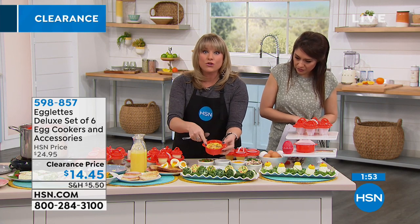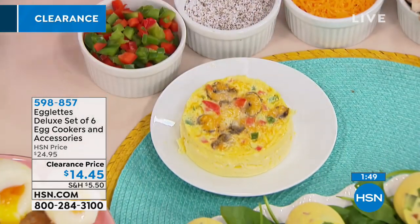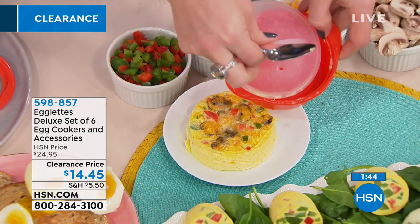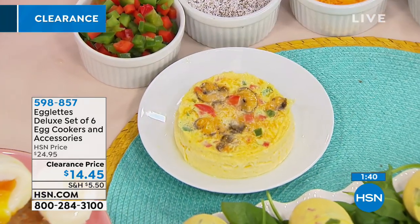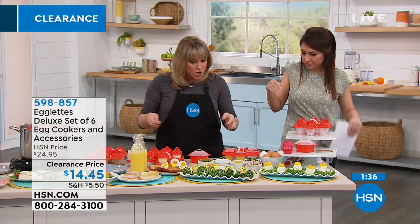So you can just do your 3 eggs, pop on whatever toppings you would like, and in about 90 seconds in your microwave, because of the way this vents and circulates, you can see it's a vented lid, you're going to have the healthiest breakfast you've had all week. It almost looks like a quiche. Yeah. It comes out looking so nice. If you did want to do a little breading, you could as well.